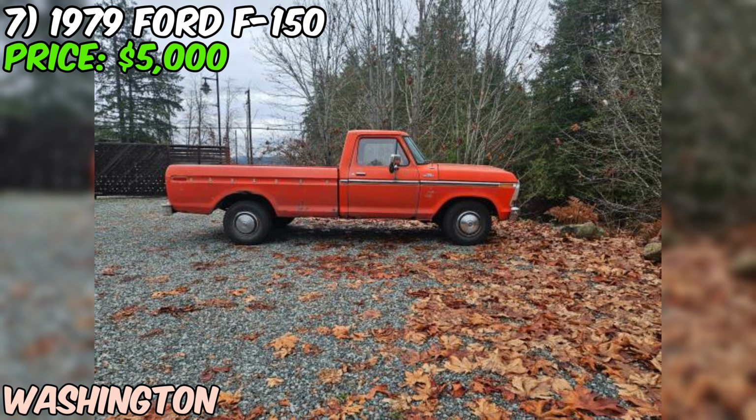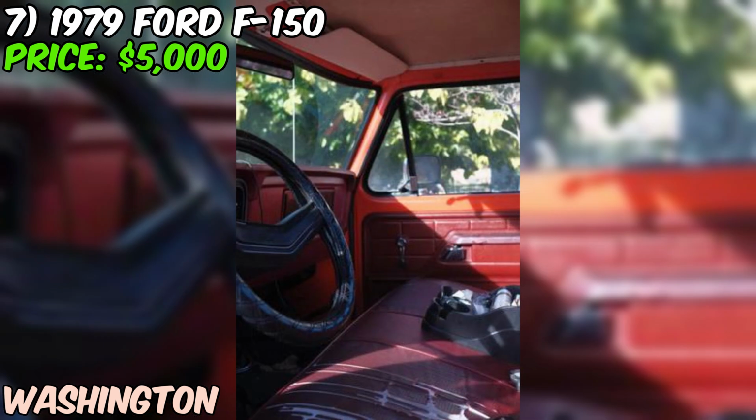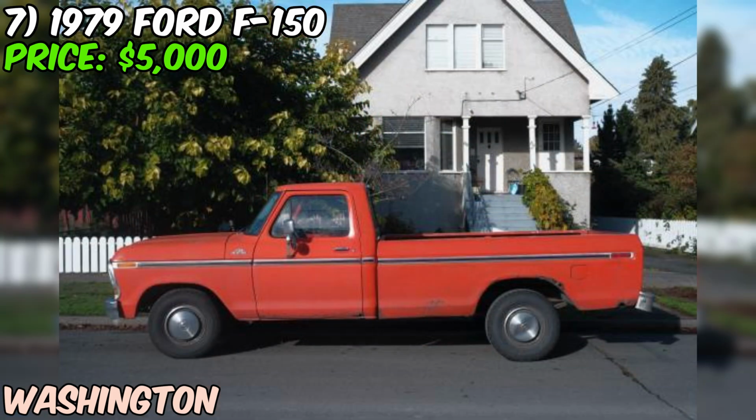The seller's been using this as their daily driver for 8 years, which says a lot about its reliability. Now, let's keep it real here. This truck's got some character marks. There's rust in the usual spots these old Fords tend to get, including a pinhole in the driver's floor. But here's the good news.